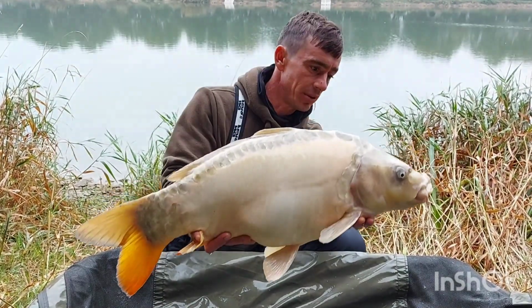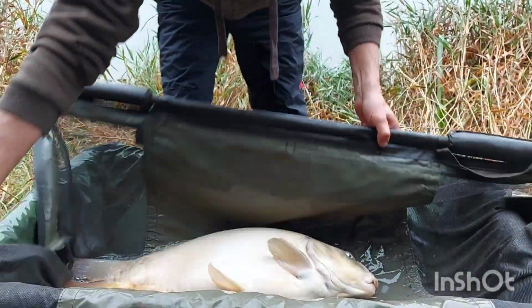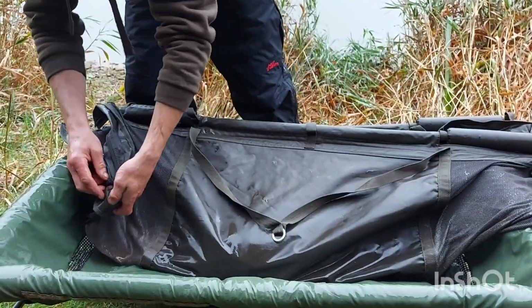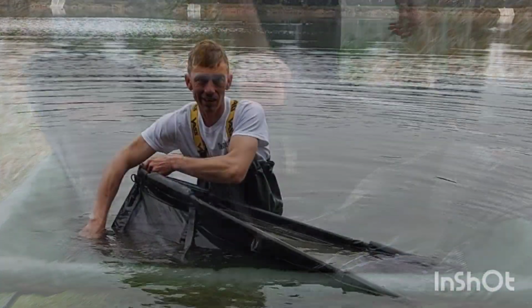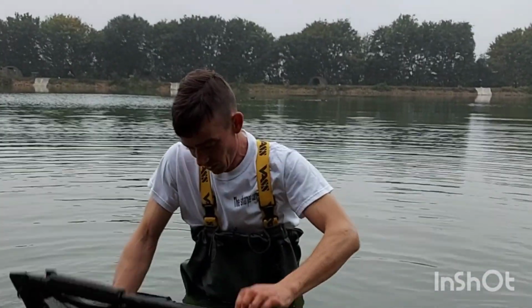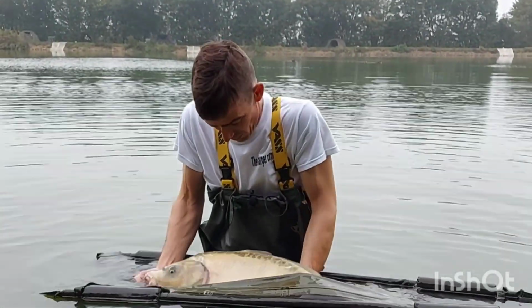Right, we'll get this back in the puddle. She deserves to go back. She fought well. She did. She's bigger than I thought she was, to be fair. It didn't look this big in the water. Hang on. I had to do this just because I've got my waders. Now, the fish is probably just going to do a runner before you get a chance to see it.